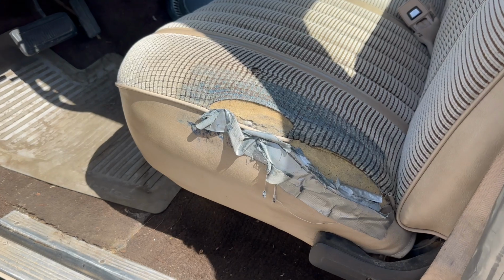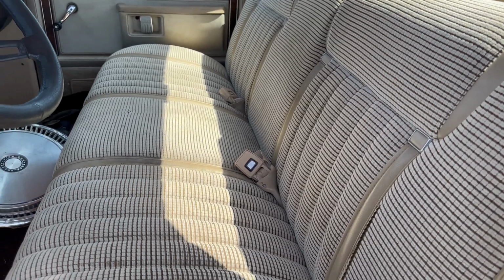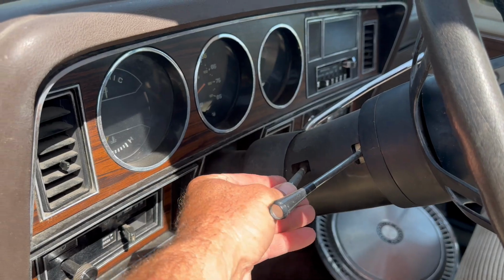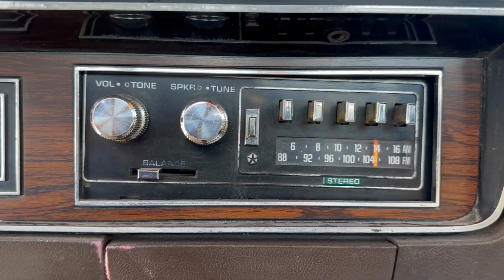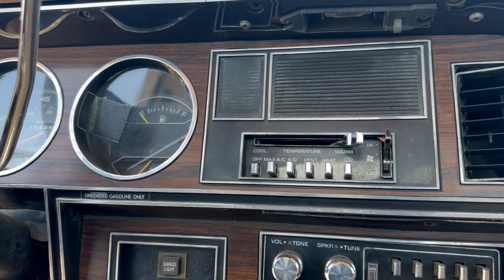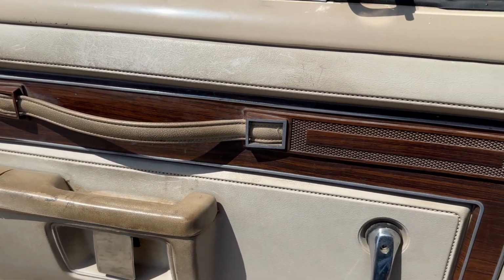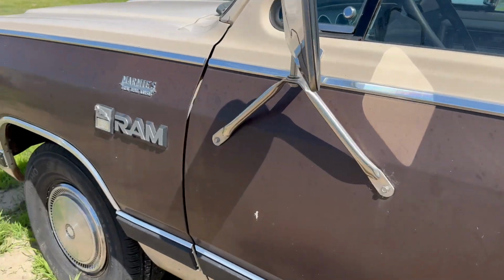For a pickup of this age, we've got some wear on the left side of the seat from getting in and out, pretty common. But the rest of the seat isn't even trashed. Dash is all still intact. Pretty good looking sport type steering wheel on this old pickup. Tilt column. Factory radio hasn't even been changed. Cargo light. Even the wood grain on this dash panel is not torn up or trashed. Some wear on the left armrest, but that's to be expected. Really not terrible. Let's work our way on around.